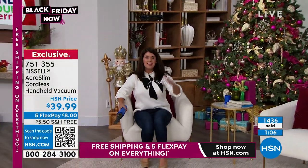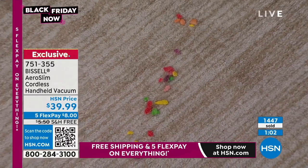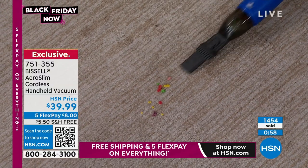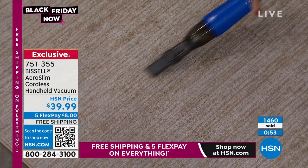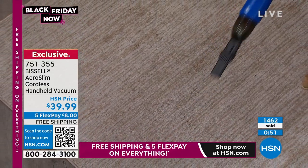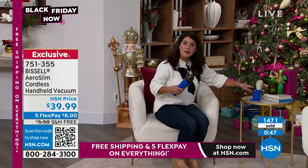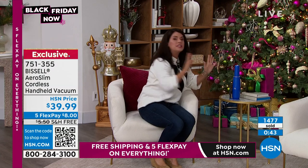So when I'm at my house, I have messes everywhere. When there is a mess on the carpet, I don't want to go and get out the big upright. You are going to love the fact that this is going to sit right by the TV. Maybe it's by the dining room when you're playing cards. You're going to be able to go around, and remember, this is where we stack it. When you pick up a little mess, this is where it goes.